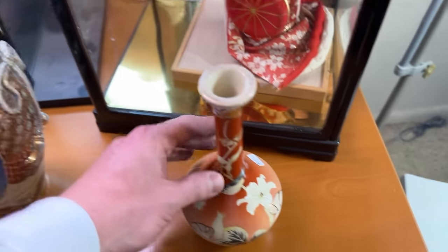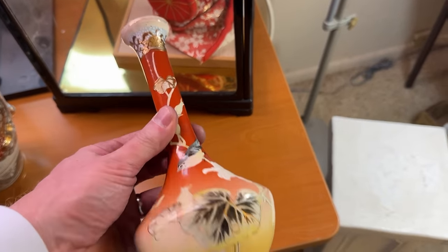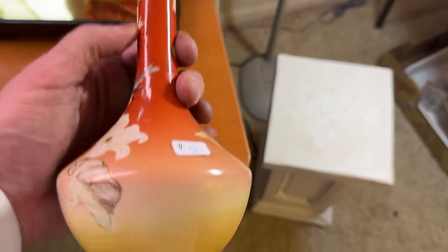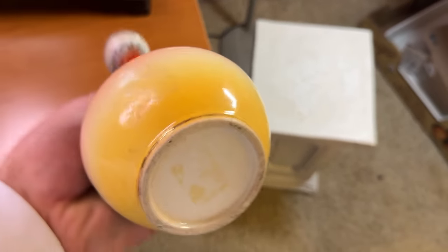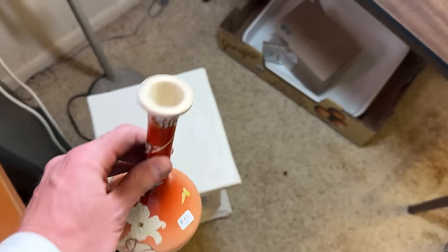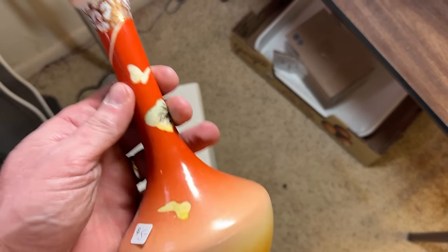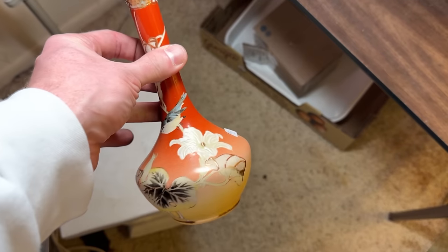All right, next to this one is a nice Japanese vase. Really cool, it has a bird on it. So let's look for those things with birds on it. I'm not really sure how much this is worth. I don't think it's worth a ton, but for $5, it's worth me investing in it and learning about this piece. Really cool, tell me what you think.